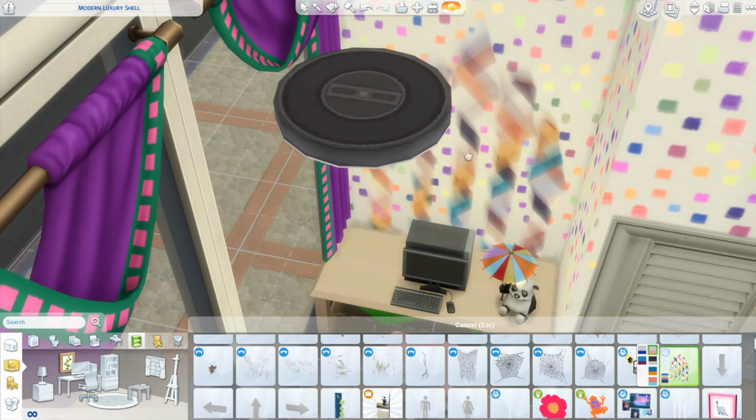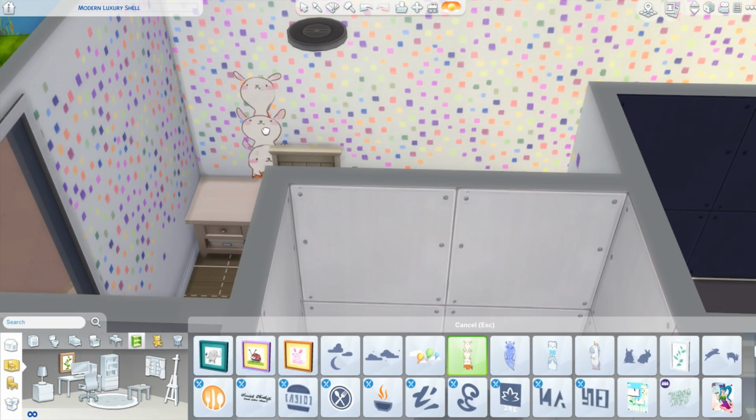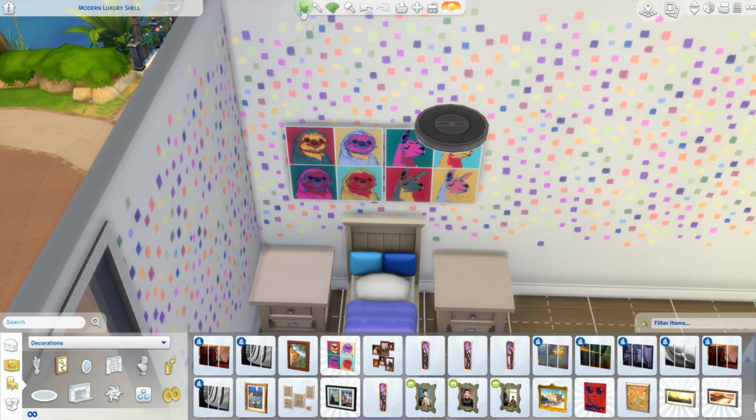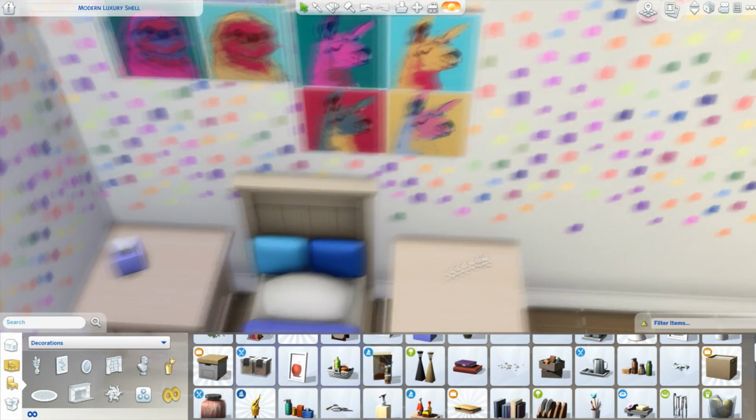There's a lot of posters in this room. I really like the way it turned out. I love this wallpaper. I thought it was pretty cute. Up next after this, we're going to be furnishing the hallway, but I will get back to you guys at the end when we are doing some screenshots.